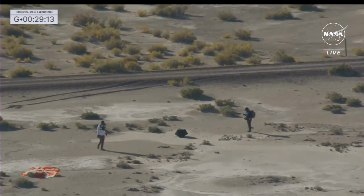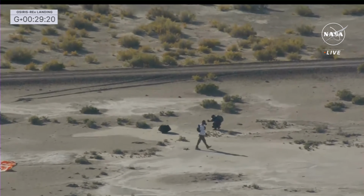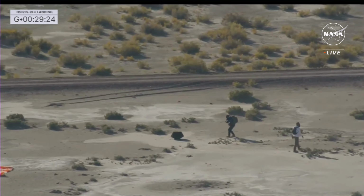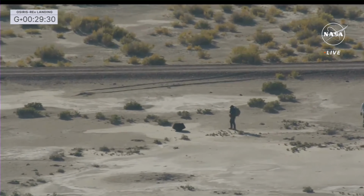A little bit closer. Stu continues to pace around the surrounding area. All over here, the team will collect samples. He'll begin to place flags. You can see in his backpack, he's got a couple flags waving in the breeze. Those will be placed at areas of interest for our team members to sample once they arrive and begin those recovery operations.